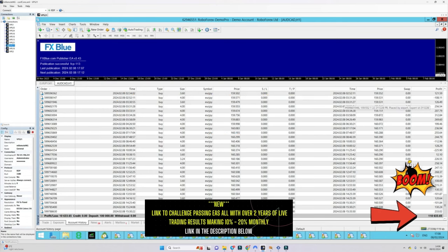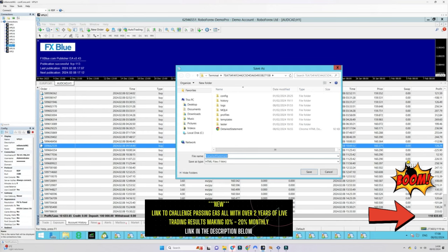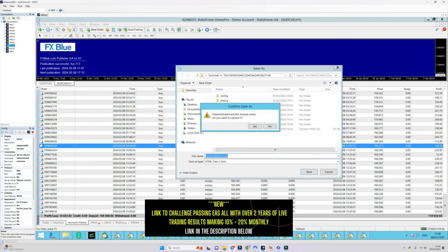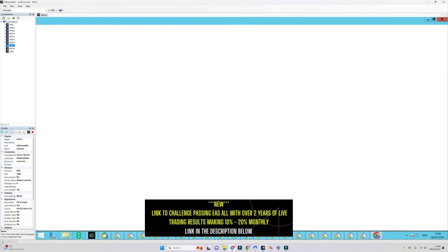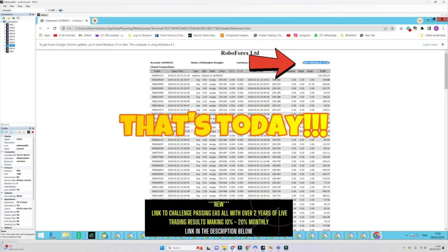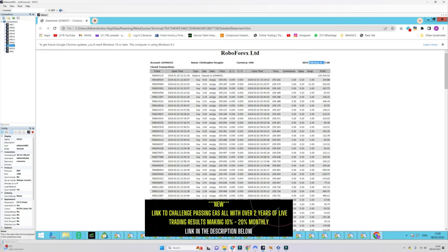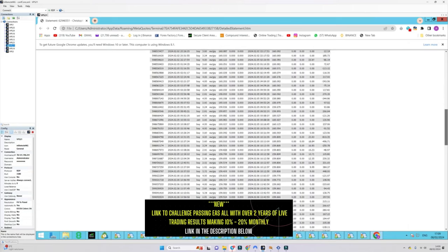Now, just to show you this report, if I actually click on here and go and save you a detailed report, and we'll open this up in Chrome, we can take a look at this. And you can see that this has just been generated February the 8th, 1708, and here's every single trade that the system has opened and closed. And if we come down to the equity graph, I think you will be extremely pleasantly surprised at what you are seeing here.